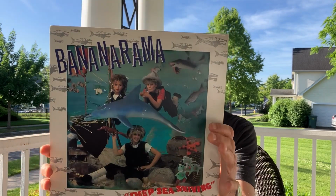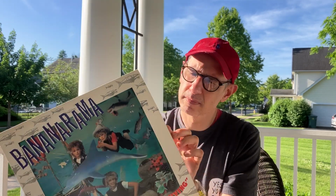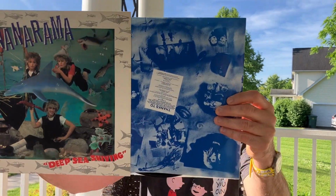This is a Savers find. I find nothing at Savers, so when I go in there and I see something of just minimal interest, I feel like I've won the lottery, and I picked up this title. This is Bananarama, Deep Sea Skiving. It is in beautiful shape with the inner.